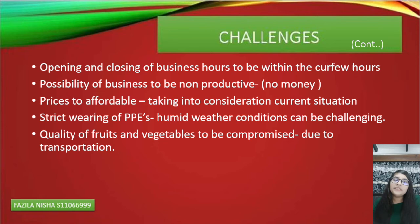Opening and closing of business hours within the curfew hour. Possibility of business to be non-productive. People nowadays do not have money, so it's going to be very hard for our business to bloom. Prices to be affordable. Strict wearing of PPEs in this humid weather. Wearing of the mask, wearing of the hair nets, wearing of other PPEs can be a challenge to cooks. Quality of food and vegetables can be compromised due to transportation. Issues which will be faced by the restaurant owners when the vegetables are delivered.